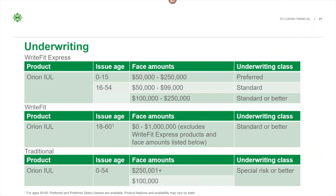So here are the underwriting methods for Orion. Which path your client goes down will depend on a number of factors. If they're between the ages of 16 and 54, they're going to go down the Right Fit Express underwriting guidelines if their face amount is under $250,000. If their face amount is over that amount, they can choose either the traditional underwriting or the Right Fit path. One thing about Right Fit is that it has to be an e-application, so you have to go to our website and fill out the e-app.